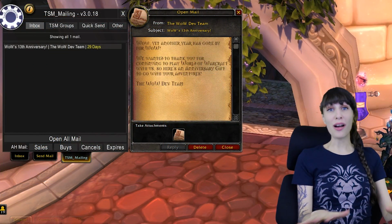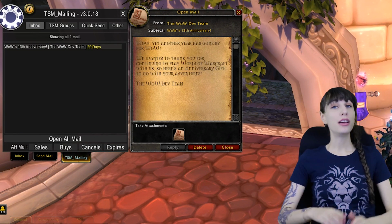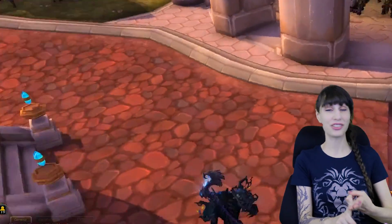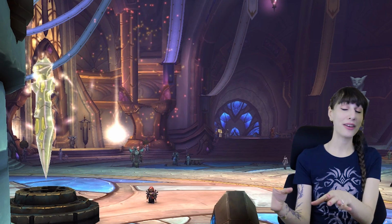Step number 1 is log into the game. As long as you manage to log in at least once between now and November the 30th, you will get the special WoW's 13th anniversary achievement. You should have a piece of mail in your mailbox containing a cute message from the WoW devs and your 13th anniversary celebration package. That is a reusable item with no real cooldown, and once you use it, you're going to see some little fireworks that pop in like a little WoW pattern that's very cool.